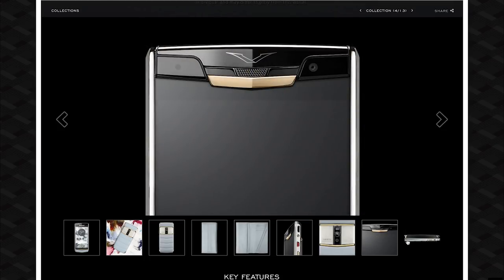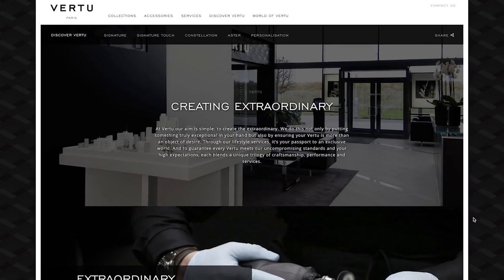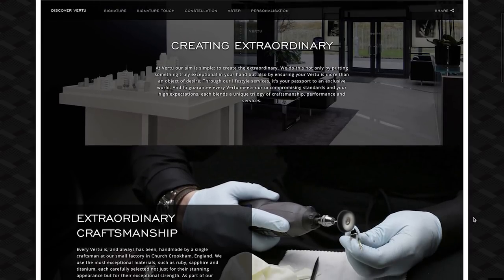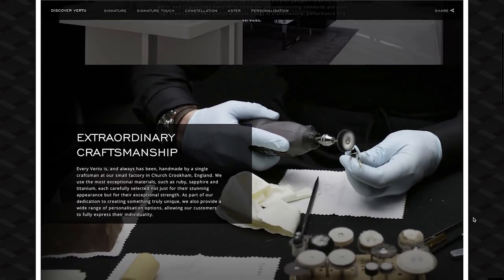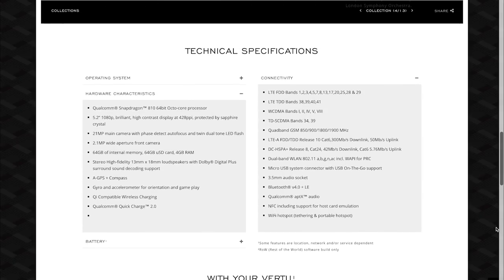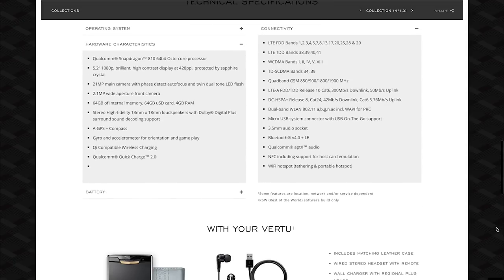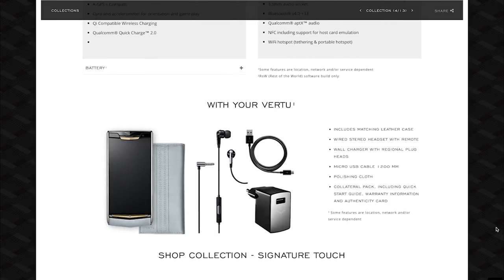And since each Vertu is handcrafted, there is a lot you can customize. The made-to-order program lets you pick the colors, leathers, and designs for your phone and engrave your initials. A single craftsman from England will build your phone. Talking about the specs, it has a 5.2-inch 1080p display protected by sapphire crystal, Snapdragon 810 processor, 6GB of RAM, 64GB of internal storage, with 21MP rear camera, and a mere 2.1MP front camera.